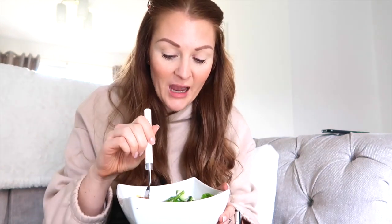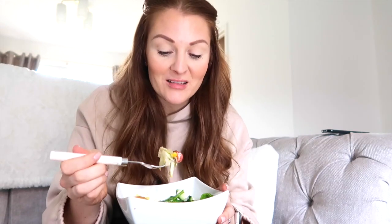But the clocks go forward as well this weekend, so it's officially the start of spring, and as the lighter mornings and lighter evenings come, that really helps with my motivation as well, to get up early in the morning, do some exercise first thing, go for a walk in the evening, things like that. And especially now we can take Arnie, we'll be out walking all the time. So yeah, feeling good, feeling positive about what's coming.